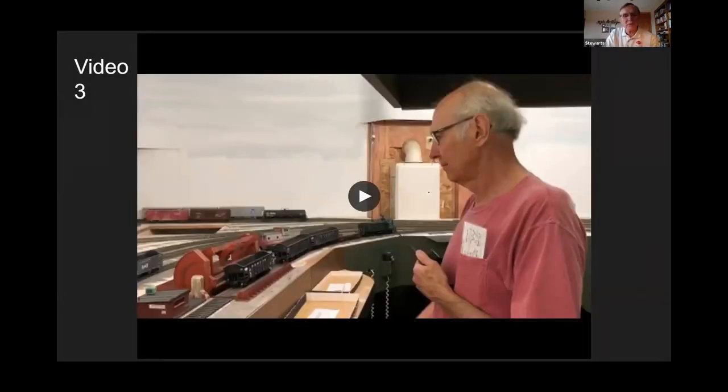This is Jeff Mcdonald, whose High Plains layout in Boulder is on the layout tour. He's a phenomenal modeler, and you'll enjoy seeing his layout as well.